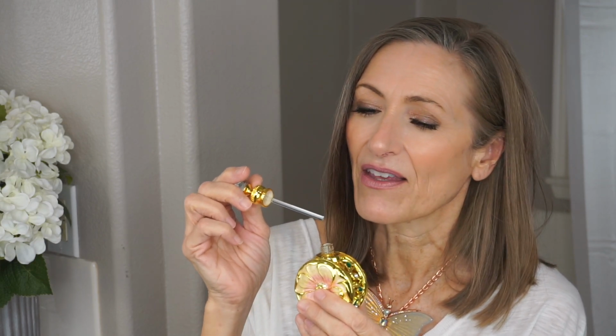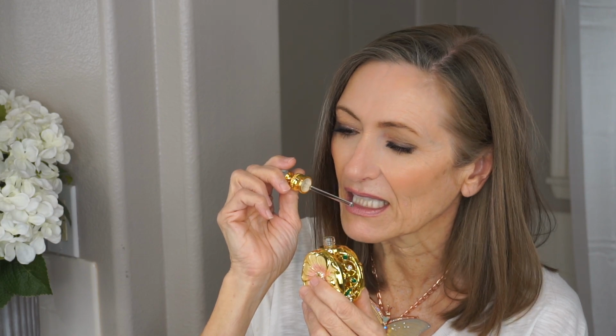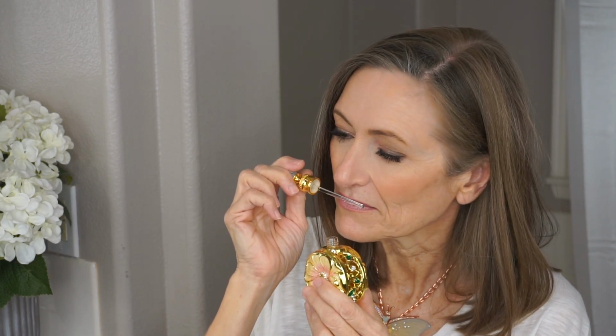And you do pick up on the rose, but I would say the jasmine is probably a little bit more prominent in this one. And then in the base, this is where it really, when it warms up on your skin, this is where it gets so good. You get caramel, yes, caramel in here, and then you also get vanilla, sandalwood, amber, musk, and cedar. So you can imagine how good this smells.